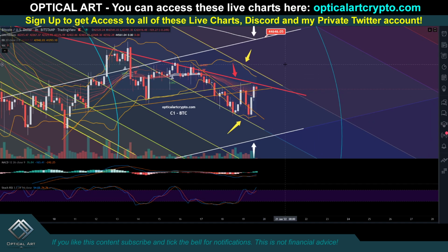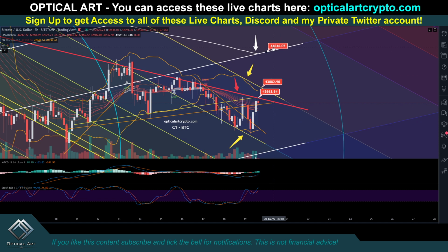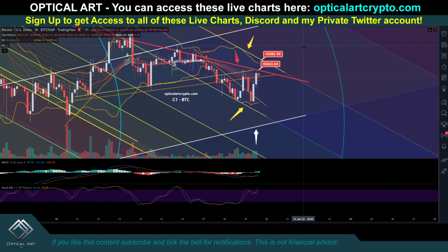This is the C1 chart, and actually this red line here is that yellow line from the G1 chart. This is on the 3-hour, but currently you can see that's been very strong resistance. So if we get above 42,663, expect some more upside. Otherwise, I would be short. If we do push up, the next resistance to watch will be this yellow line here at 43,082, and then you have very, very strong resistance up here around 44,700, depending on when you make contact.